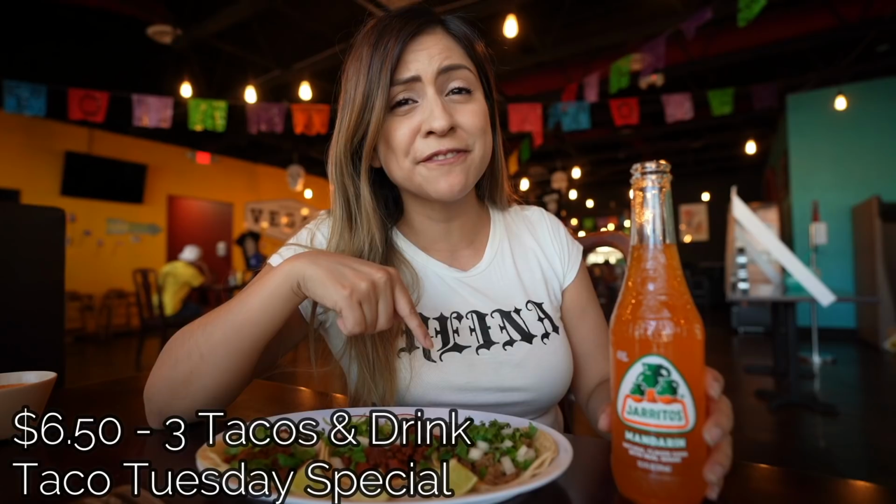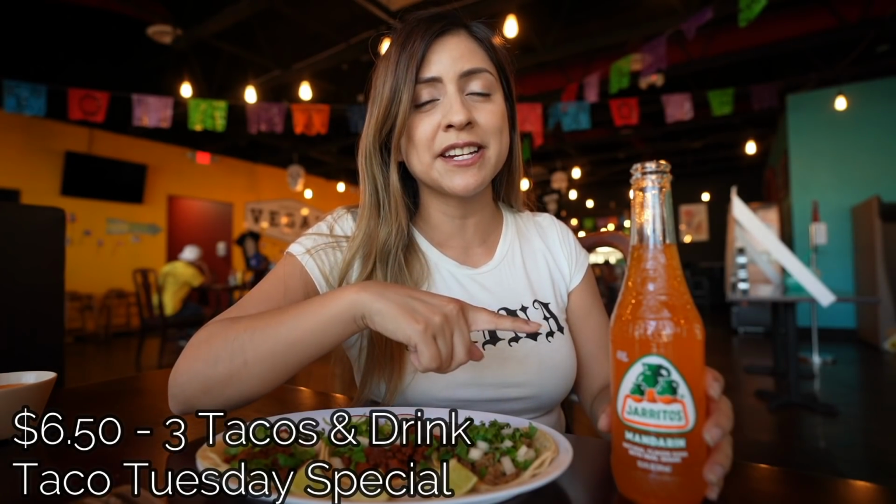Again, this is $6.50. You get 3 tacos and a drink, or up to you, instead of the drink, you could do 4 tacos. So either way, it's a great deal. And for my drink, I got the Mandarin Jarritos, which is basically like a Mexican Fanta.